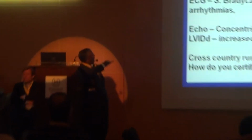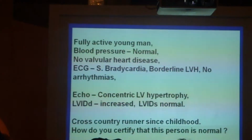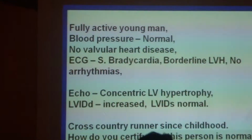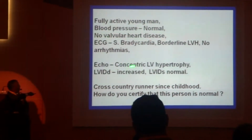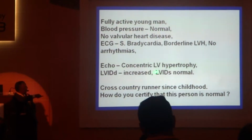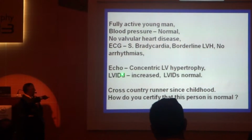Fully active young man, blood pressure was normal, no valvular heart disease, ECG showed sinus bradycardia, borderline LVH, no arrhythmias. The LVH in the electrocardiogram was what brought this young man to the echo lab, and the echo created more problems. Echo showed concentric LV hypertrophy. While LVIDs is normal, LVIDd is increased, the diastolic dimension is increased.